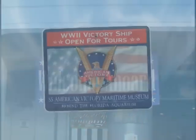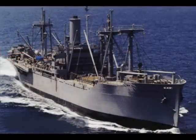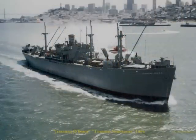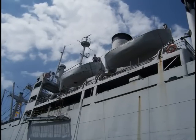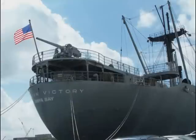Welcome aboard. Today, the SS American Victory joins her 2 sister ships, the Lane Victory and the Red Oak Victory, and 2 Liberty ships, the John Brown and the Jeremiah O'Brien, in serving as memorials honoring the brave merchant seamen, U.S. Navy Armed Guard crews, and others who lost their lives building, sailing, and defending valuable cargo ships.